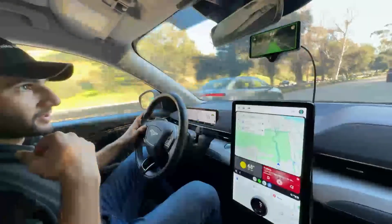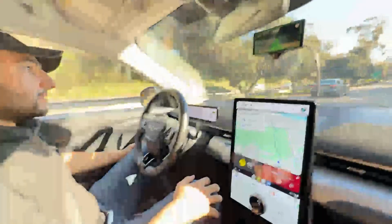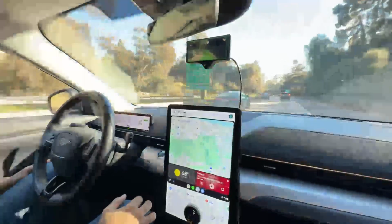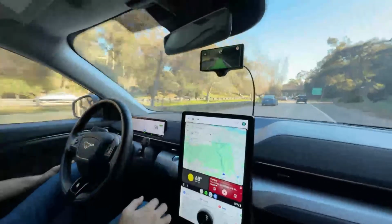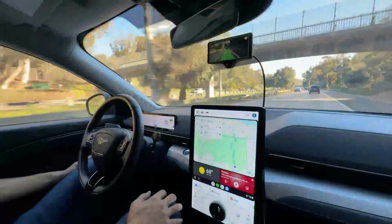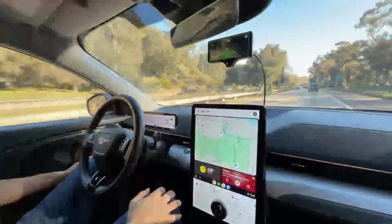All right, let's up the set speed here a bit. But yeah, very solid tune. Drives very nice. That's really the theme with all the new cars these days. People are always like, oh, the compatibility list isn't growing. It's growing. I mean, it's a lot of cars.